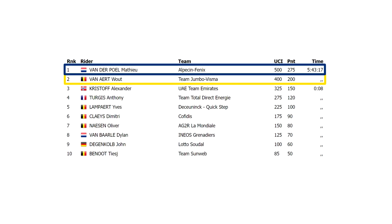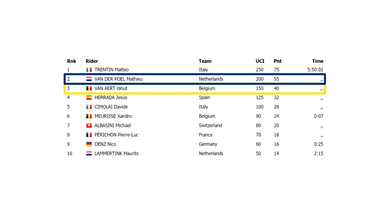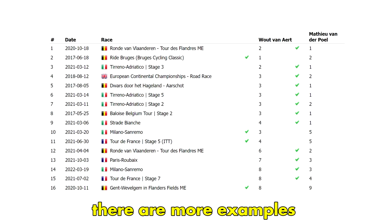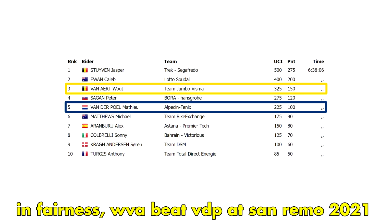The Ronde Van Vlaanderen 2020, the Ronde Van Vlaanderen 2021, the World Championships in Flanders, also the European Championships 2018, for instance. You know, the last time Van Aert beat Van der Poel when it was one-on-one, or when both of them were on the steps of the podium, was in 2017. Why is that suddenly going to change now? Van Aert, yes, I think on paper it would make sense, but you never know with Van Aert when he's up against Van der Poel in a big pressure scenario like this.